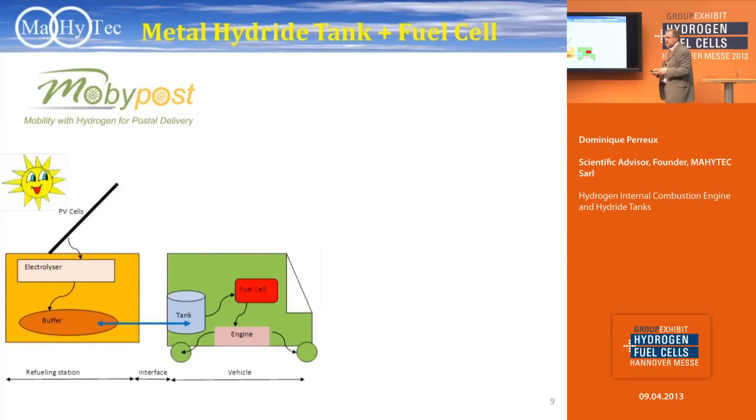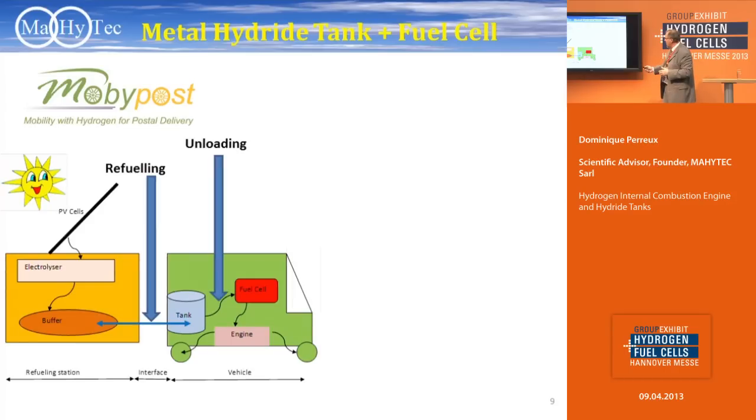For instance, in this project, MAHYTEC is in charge of all the storage system from the station to the tank. Of course, you have to take into account the refueling. So during refueling, you have production of heat. And during the unloading, you need heat.